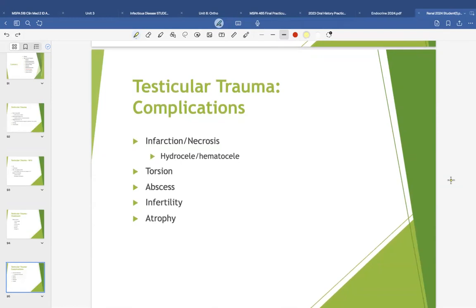Questions? Can you repeat what pre-op labs are? So that's basically just CBC, CMP. Usually that's just to get a good baseline before they go into surgery. Okay, thank you.